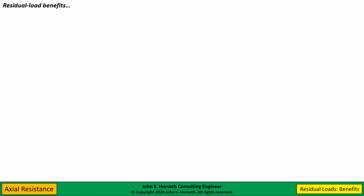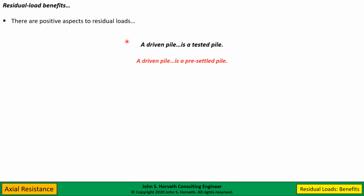Well, I've shown you what might be perceived as negatives with respect to residual loads. I'd like to show you now that there are actually benefits to residual loads. There really are positive aspects to residual loads, and I think we should be focusing on these. The driven pile industry in the United States for many years now has been using a phrase: a driven pile is a tested pile. And I think we could extend that phrase to say a driven pile is a pre-settled pile.